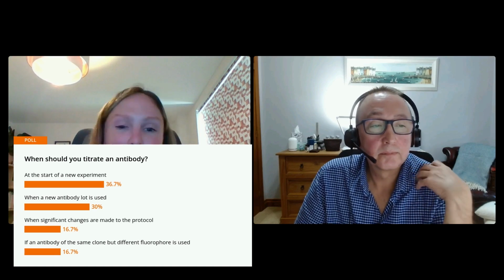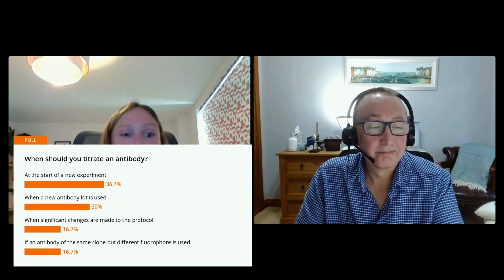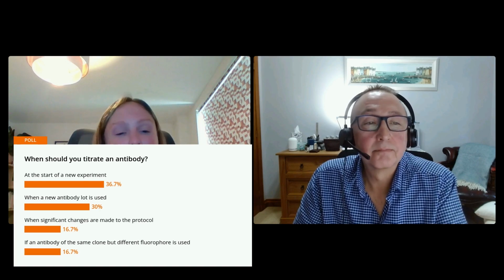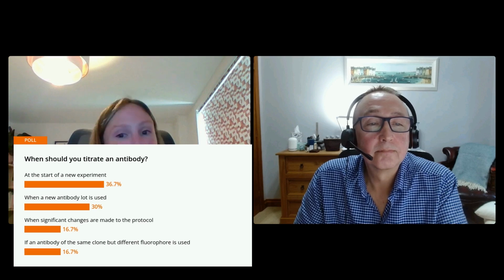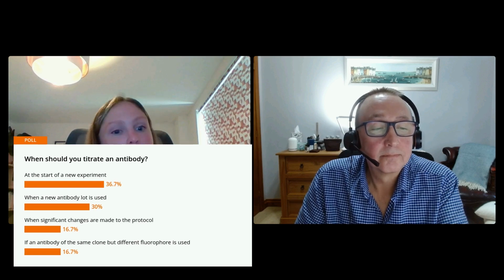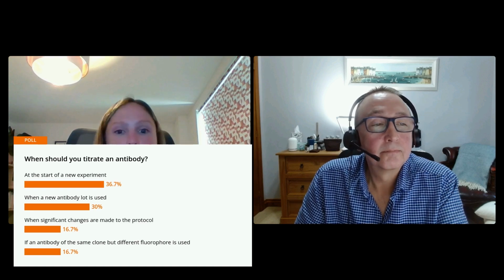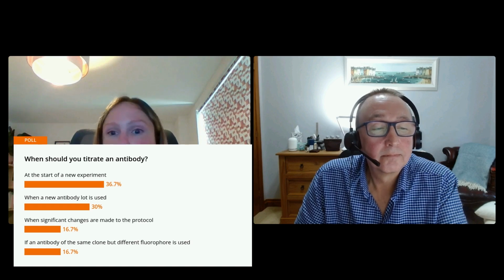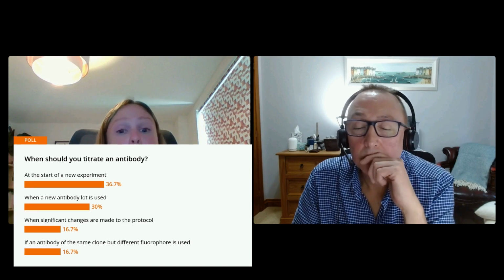Yeah, so this was the one where we have multiple answers. I would say pretty much all of them you should titrate your antibody. Definitely at the start of a new experiment, often when a new antibody lot is used, because the lot-to-lot variation can be quite significant, and definitely if you make a change to the protocol, because it might increase the expression of the epitope. And I would probably just check, if I'm using the same clone but a different fluorophore, that I'm getting the same separation between the positive and negative.